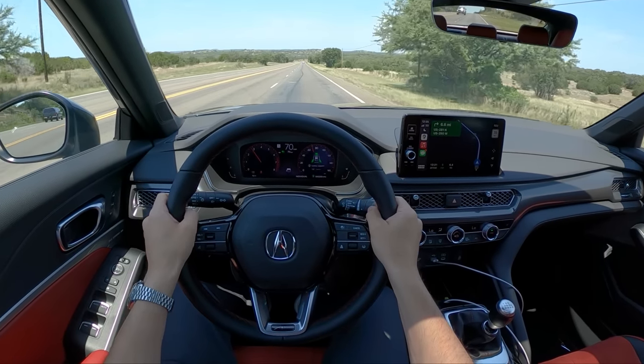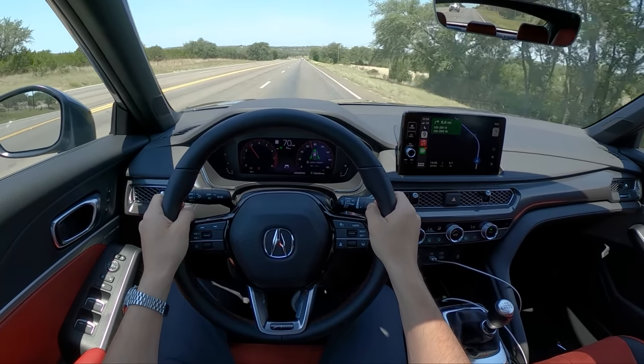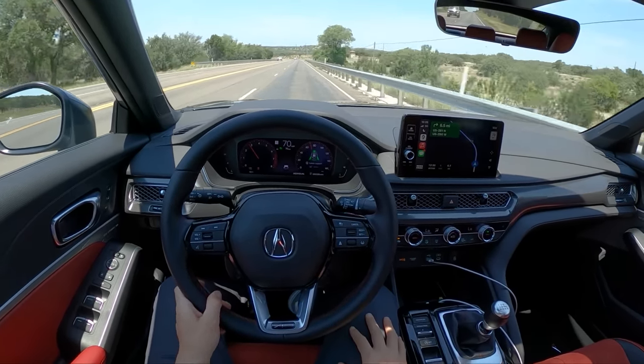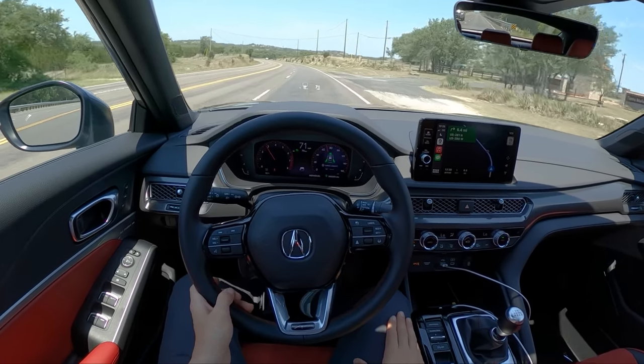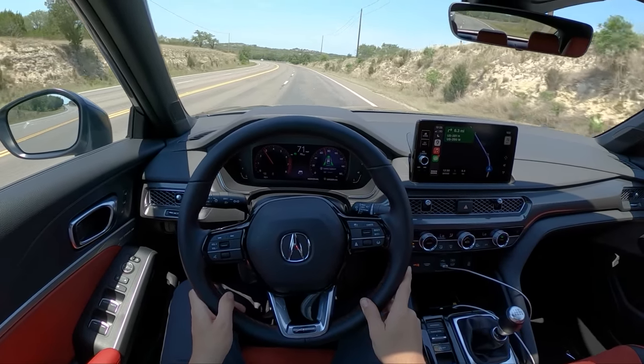Okay, guys, well, those are going to be some initial thoughts on this new Integra. I think we're going to wrap things up there. Hopefully this has been an informative video, and it's given you guys an idea of what this thing is like to drive, what it's like to live with, some of the updates that Acura has done here, and changes that they've made compared to the Civic Si. I mean, that's really the most natural comparison here between these two cars.